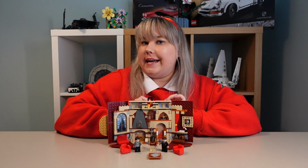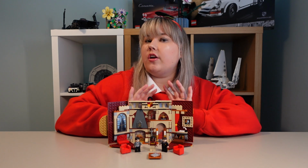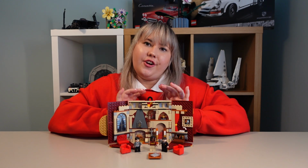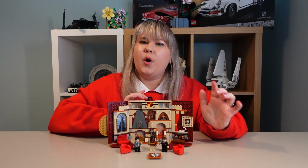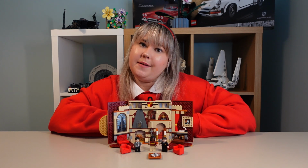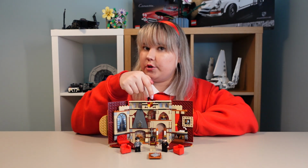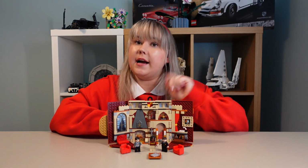Overall, even though this set is quite limited in the space, they still managed to include quite a lot of interesting details and Easter eggs from the films. But one criticism that I have is the color combination of the light sand bricks in contrast with the darker maroon themes, which doesn't make it easy on the eyes, and also it draws attention away from the details rather than complementing them. This is very obvious when looking at the portrait of Godric Gryffindor, as he is getting lost in the background rather than being front and center as he should be.